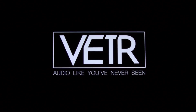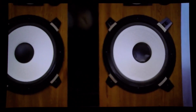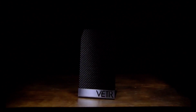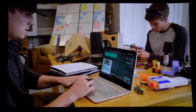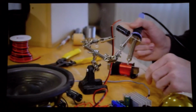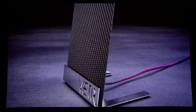Hi, I'm Sean. And I'm Derek. We're the founders of Vetter Audio, and we felt that speaker technology needed a serious design upgrade. The oversized speakers of last century haven't changed in decades, which is why we developed an all-new audio system, the PANL1, from the ground up. We spent the last year and a half perfecting the design and performance to give people an audio experience like they've never seen. The PANL1 speakers are built of the highest grade carbon fiber and stainless steel. No plastics, no veneers. Only the highest quality materials are allowed in our product. And we didn't sacrifice function for form either.